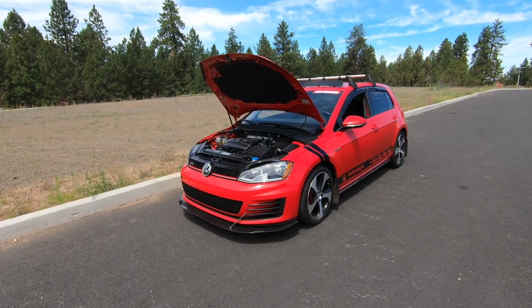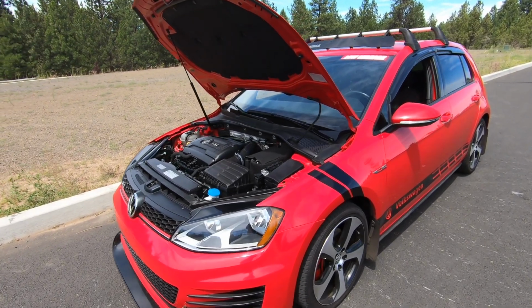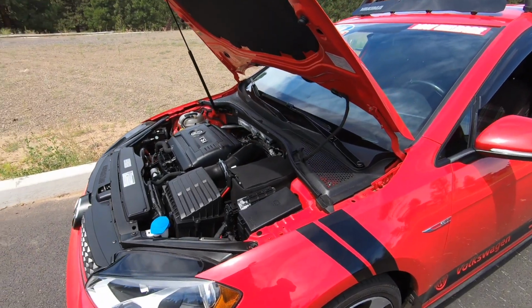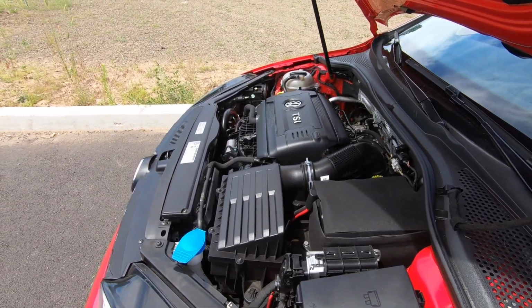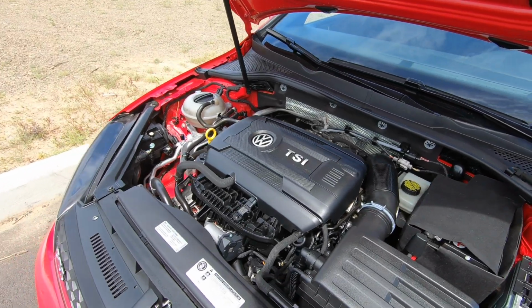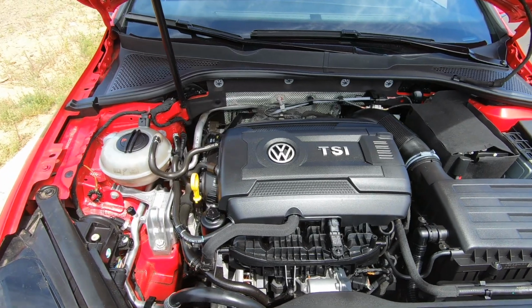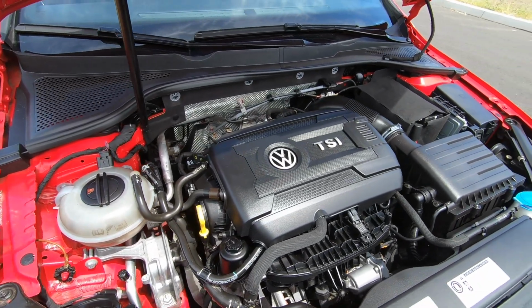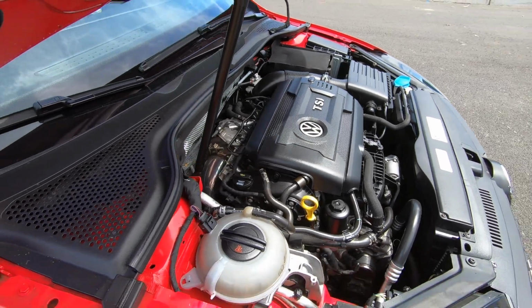The Golf and GTI models are both front-wheel drive, but they also have the Golf R model, which is a further enhanced sport variant of the Golf, available in all-wheel drive. The GTI has a 2-liter 4-cylinder turbo with 220 horsepower, paired to either a 6-speed manual or automatic transmission. The EPA rating is 25 miles per gallon in the city and 33 to 34 miles per gallon on the highway, and the 0 to 60 time is 5.8 seconds.